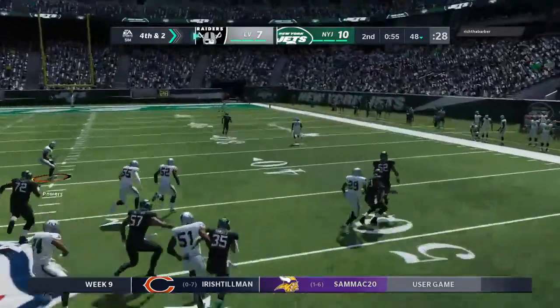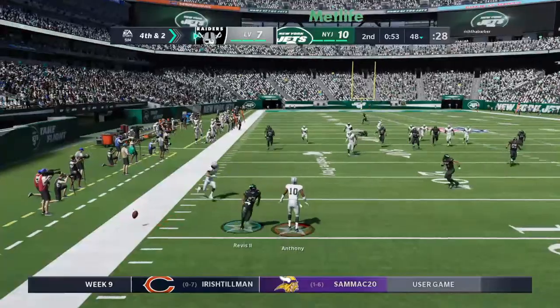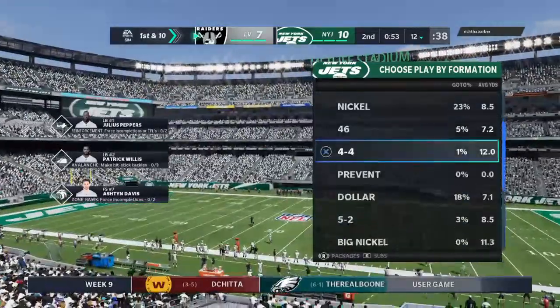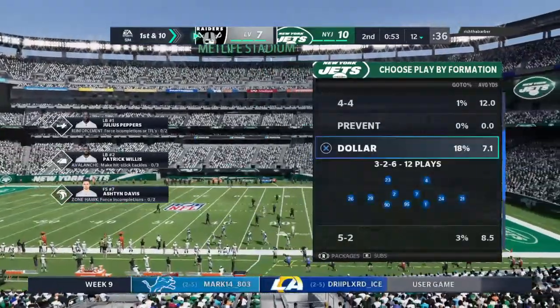They'll get off a fairly short kick here as this is toward the sideline. And this will be out of bounds at the what here? The 12-yard line. 10 at their own 12-yard line.